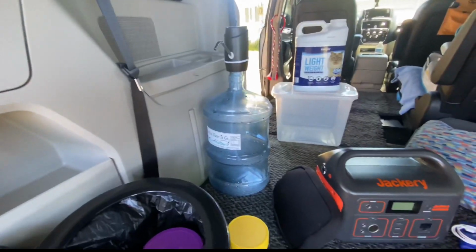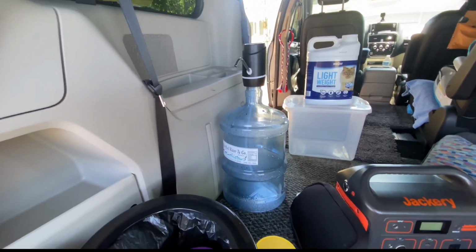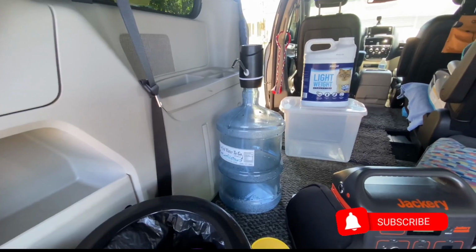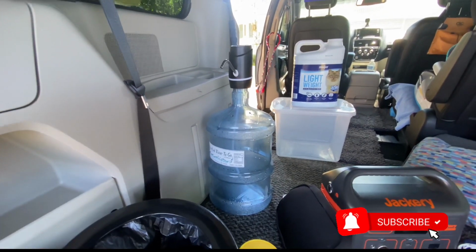Water. We have cases of water in the house. When I go van camping, I just bring these guys because it's easier to pack for me than a bunch of cases of water. But if there was an emergency and this wasn't filled, I would grab a case of water.